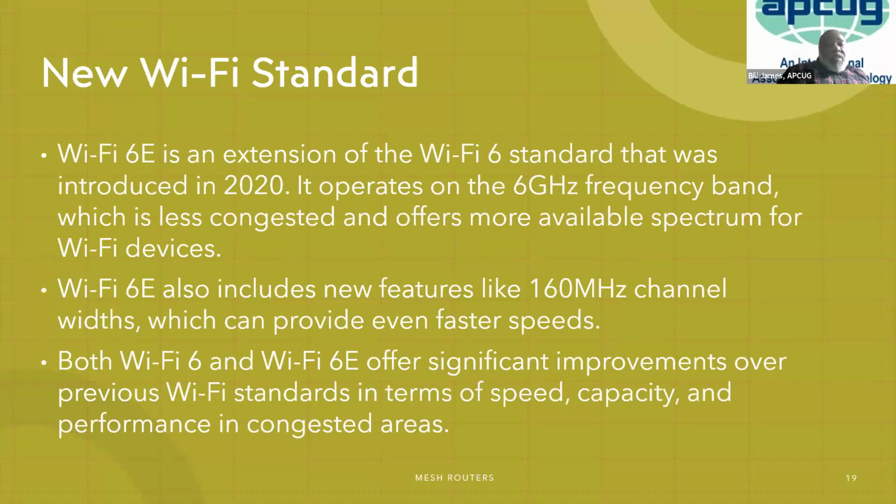Wi-Fi 6E is an extension of Wi-Fi 6, and it was introduced in 2020. It operates on the 6 gigahertz frequency band, which is less congested and offers more available spectrum for Wi-Fi devices. It also includes new features like the 160 megahertz channel width, which can provide even faster speeds. Both Wi-Fi 6 and 6E offer significant improvements over previous Wi-Fi standards in terms of speed, capacity, and performance in congested areas.